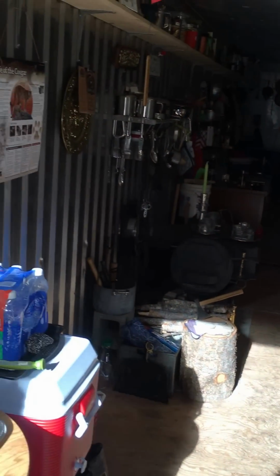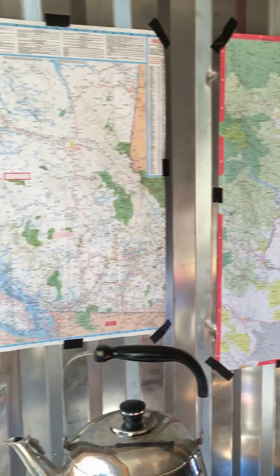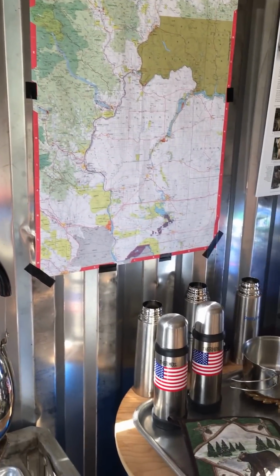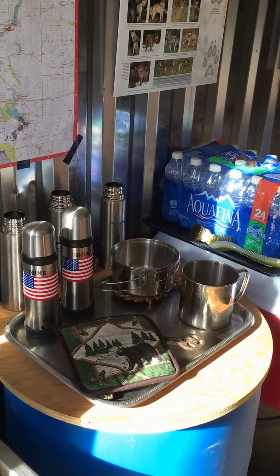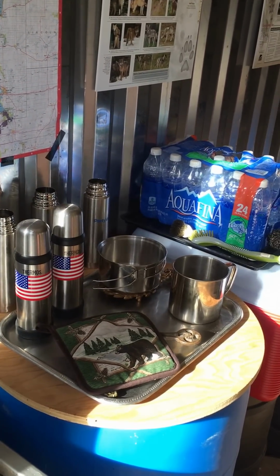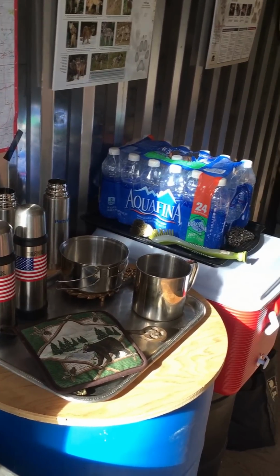And now we're up in the cabin. On the wall there are some maps. See those little thermos bottles? I fill those with hot water and they'll last about 24 hours. So whenever you come and you want to wash and get clean, you have hot water to clean with.